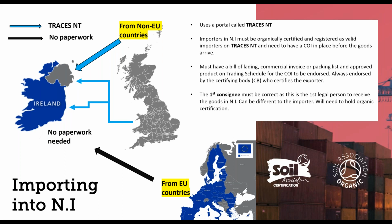Importers in Northern Ireland will now need to hold organic certification if they are importing, and they need to ensure that the goods are certified on their trading schedule, and that when creating the COI, it is done before the goods leave the third country. GB is now considered as a third country to Northern Ireland, so that's one area that everyone needs to understand: GB is considered as a non-EU country.